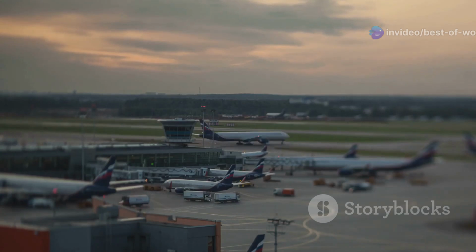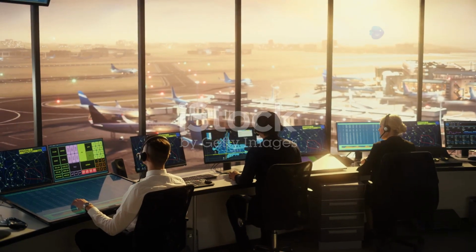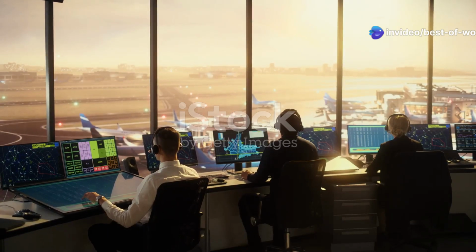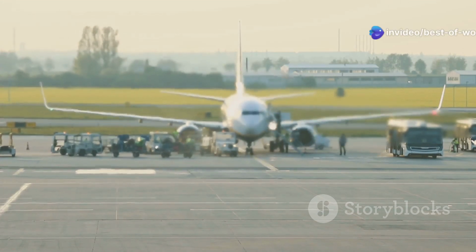Section 5. The Aircraft Shuffle, Matching Planes to Routes. Once an airline determines its routes and flight frequencies, it needs to decide which aircraft to use for each flight. This is a complex process that requires careful consideration and planning. This decision depends on factors like the distance of the route, passenger demand, and the operating costs of each aircraft type. Airlines must balance these factors to ensure optimal performance.